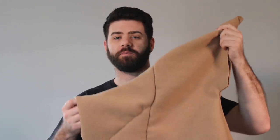So this really didn't take long at all. I would say maybe about an hour and a half tops took me to construct this hood. And I think if you probably got your patterns right, cut out your fabric in the morning, you could have this completely done by the early afternoon. So here it is. Let me put it on to show you.